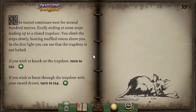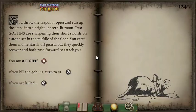Well, they're muffled voices, so... No, you know what? Let's burst through with the sword out. I could always not fight if it's not something, but I don't want to be trapped. Okay, let's just burst through. Let's go for it.